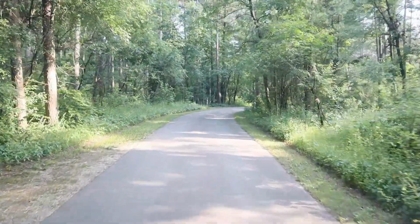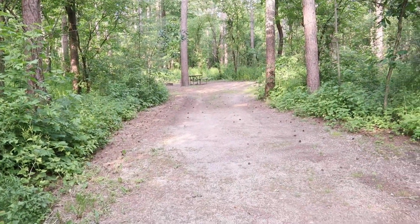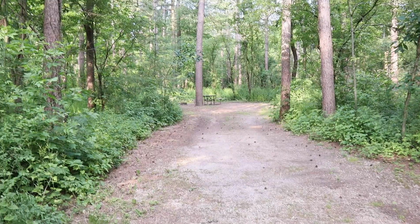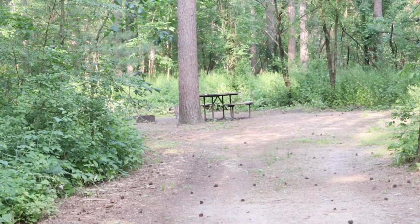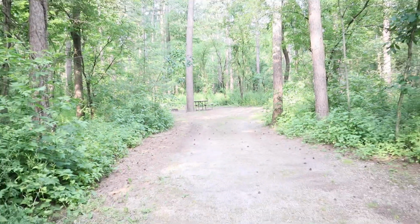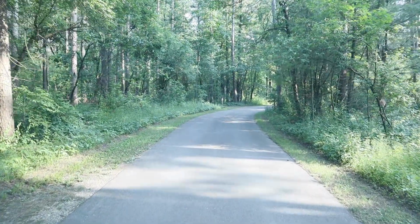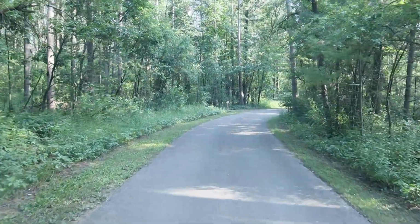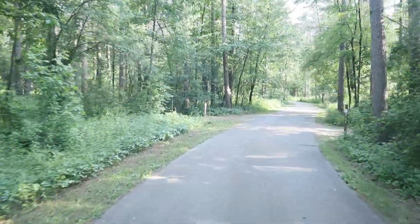So I'll just show you one of the sites here. So typical back-in, get your picnic table and fire ring just off to the side. And again, if you're looking to be deeper off the road, look to see how big of a piece of equipment it can handle.